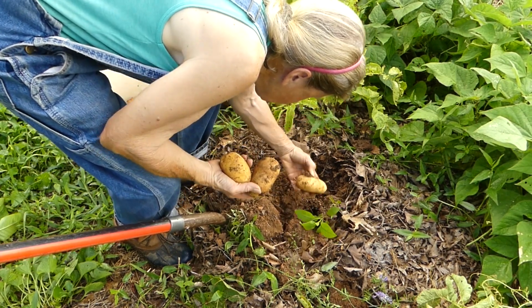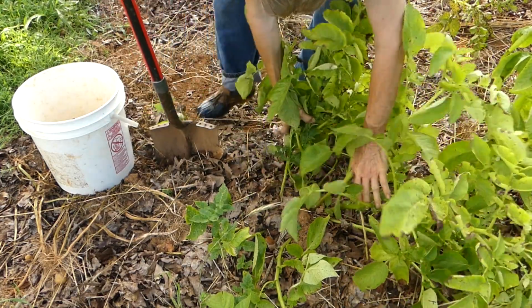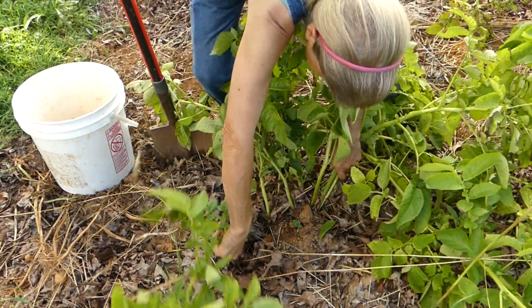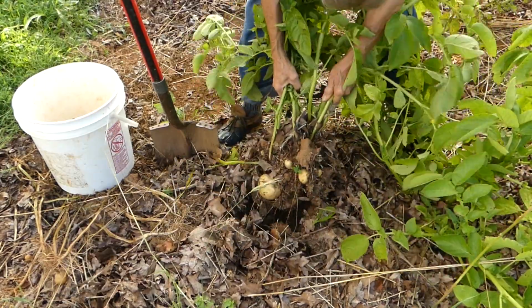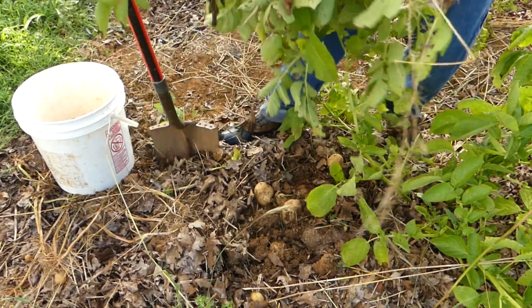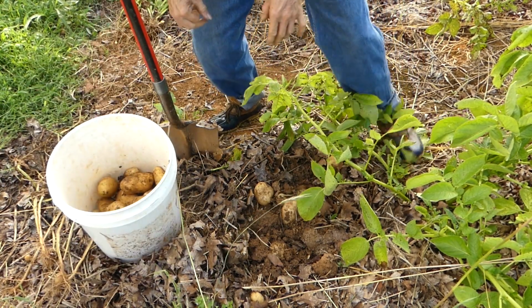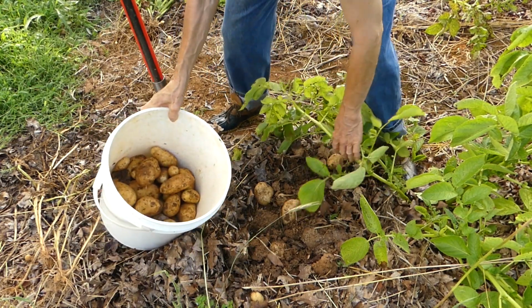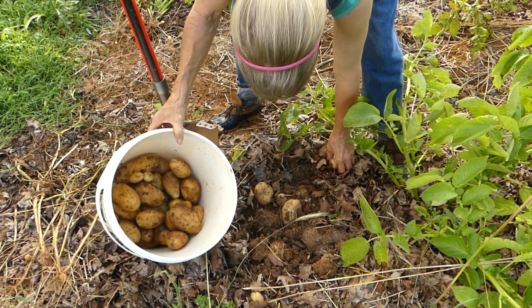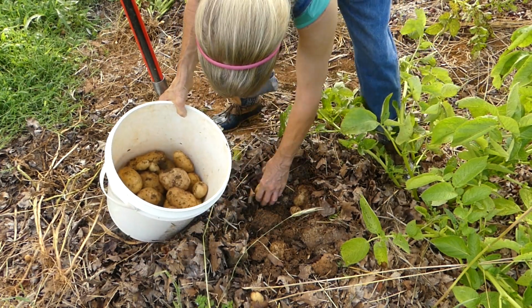Lots of potatoes. Okay, now this is a Kennebec potato plant. It has a white flesh. They usually turn out good for me. You can see what we got from 2 yellow Grand Duke plants. Now add the Kennebec.